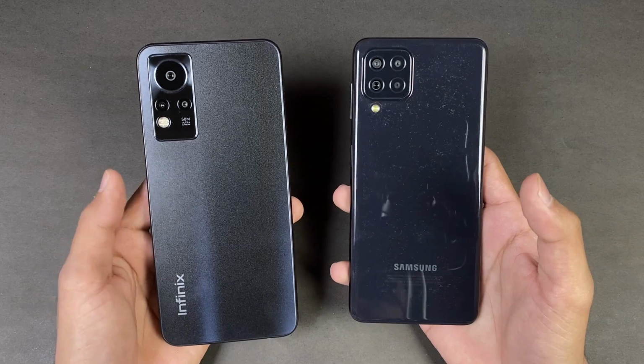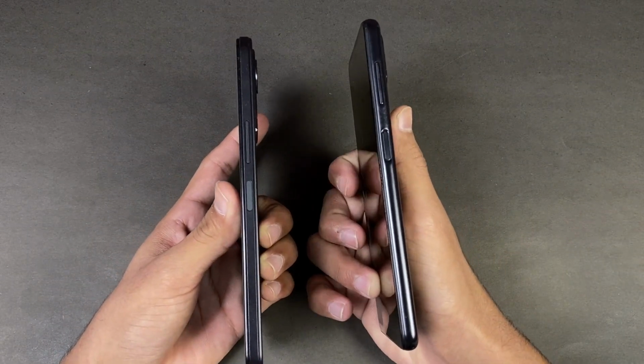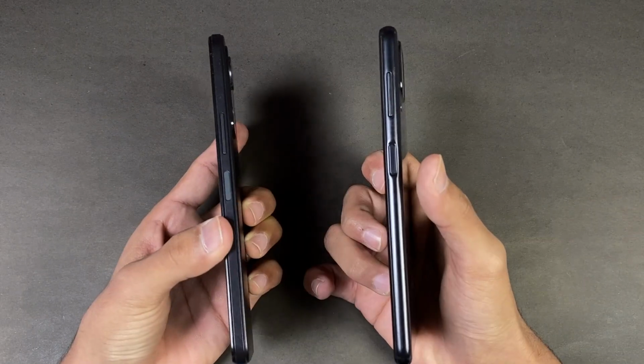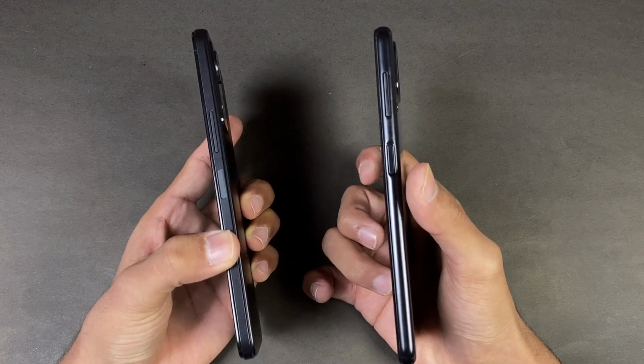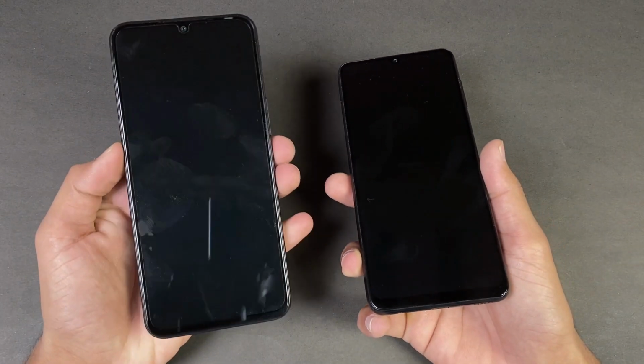Although the back is made of plastic on both phones, and the frame on both phones is made of plastic, both phones also have a fingerprint scanner on the side. The sides of the Infinix are more flat, and you can see on the bottom we also have a headphone jack, and the Infinix also has dual speakers.